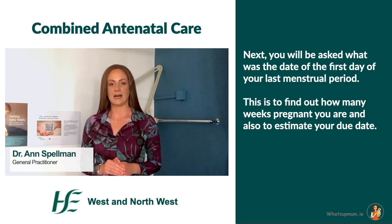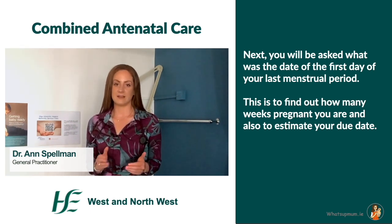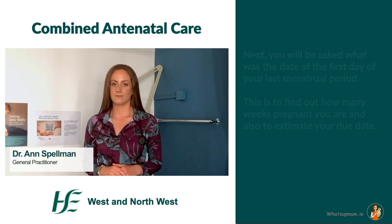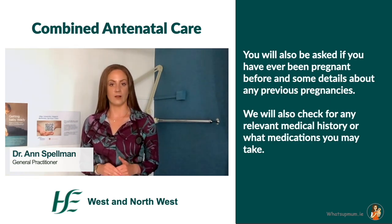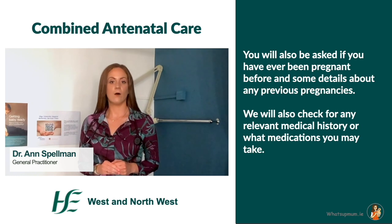Next, you will be asked what was the date of the first day of your last menstrual period. This is to find out how many weeks pregnant you are, and also to estimate your due date. You will be asked if you have ever been pregnant before and some details about any previous pregnancies. Usually, depending on if you are well known or not to the GP who you attend, we will also check for any relevant medical history or what medications you may take.